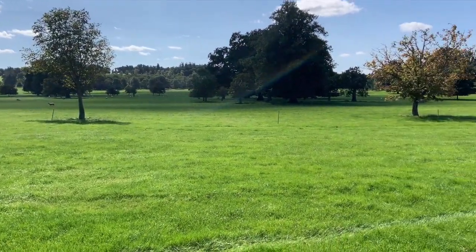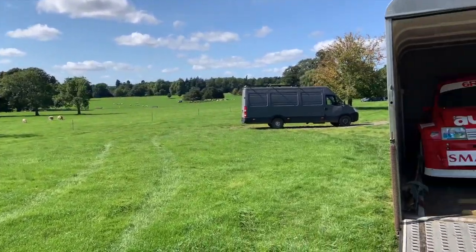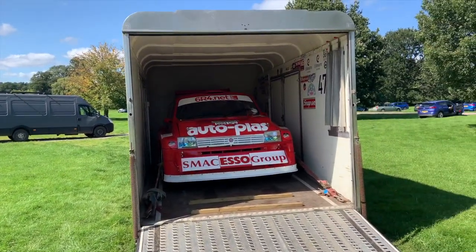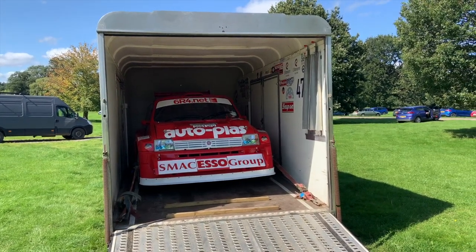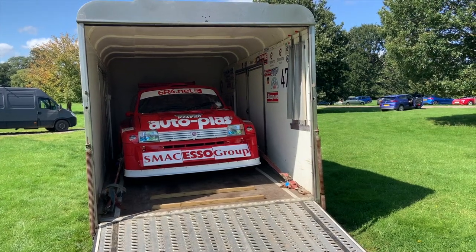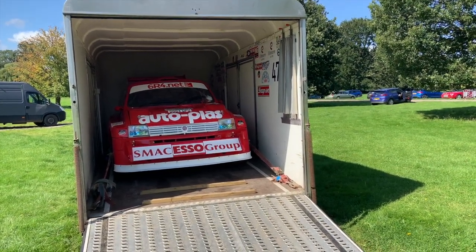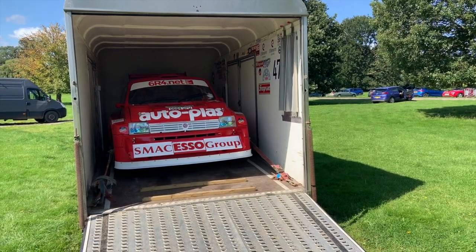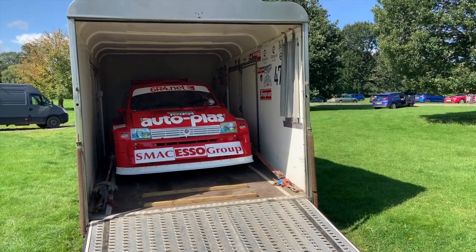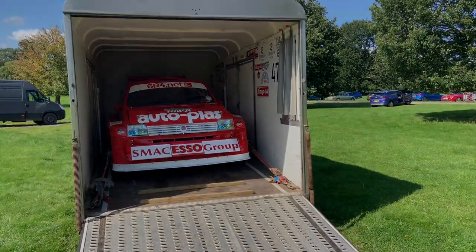Here today at the Weston Park Media Day for the Historic Rally Festival. We're on the famous Weston Park stage with the water splash. We're doing 6 runs, 3 in either direction, so 3 starting at the house and finishing just after the water splash, and then 3 starting just after the water splash and going through that and then around the stage and back to the house. So let's hope we have some fun.